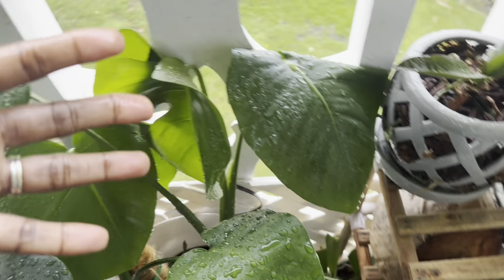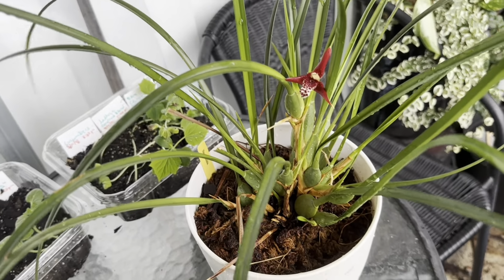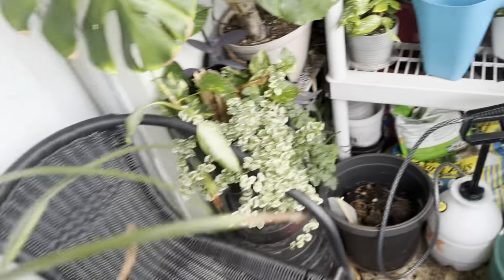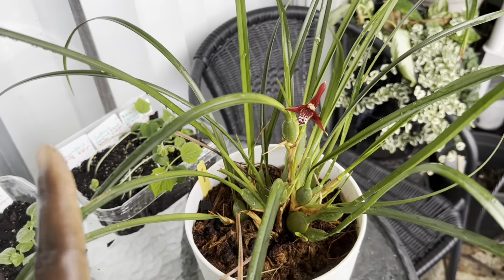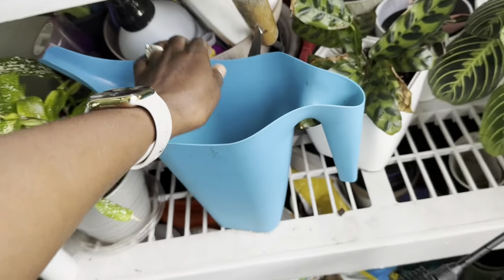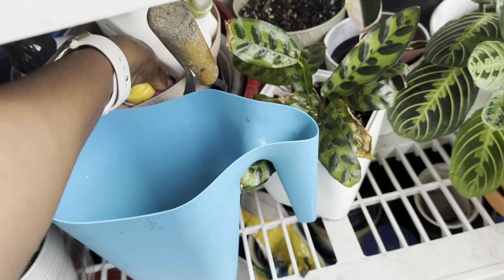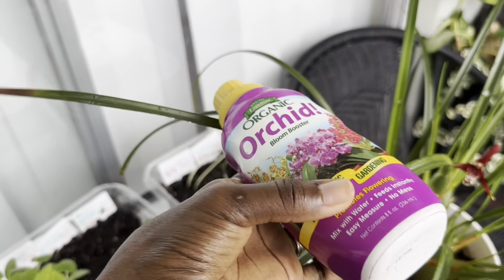Filtered light. I water these pretty often with a nozzle sprayer like this, so it's not like it's getting soaking wet. I just usually spray it. And one thing I started doing recently is adding, let me get it, okay, there we go. So the only thing that I'm doing differently is this.